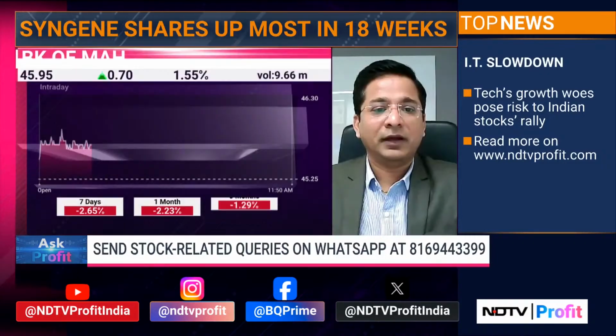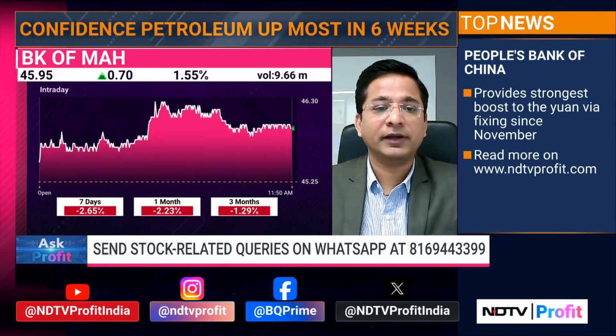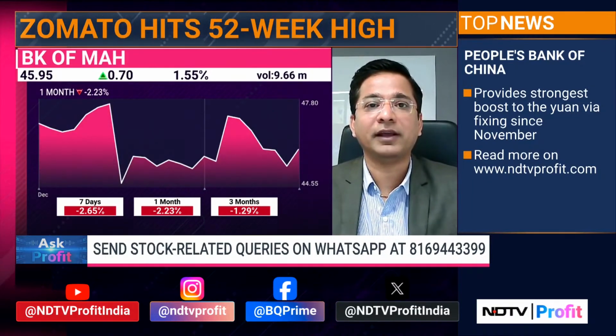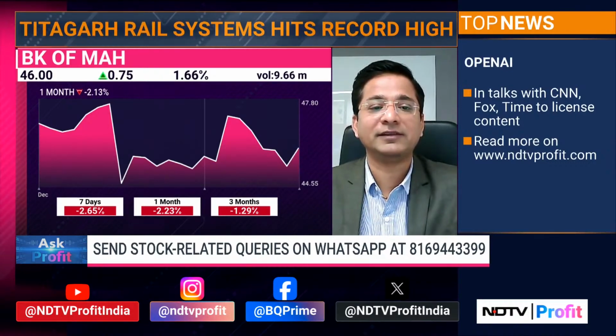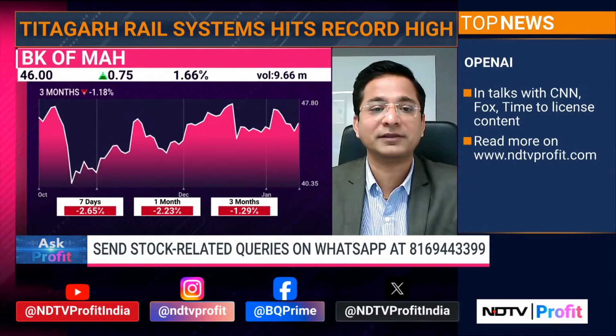So we've seen a good amount of rally in the last couple of months. The stock is now consolidating at a higher band of this rally. On the higher side, the major supply zone is placed at around 49.50 rupees. So once the stock crosses above those levels, then possibly we can see a rally towards a 65 kind of level on a positional basis.